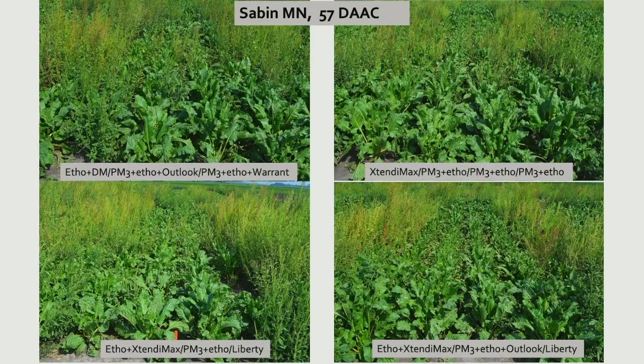We had the Extendamax in, that looked really good at Bloomquist, and it helped here too, but we had nothing at the end there on soil residual after that canopy started opening up to reduce those late weeds.